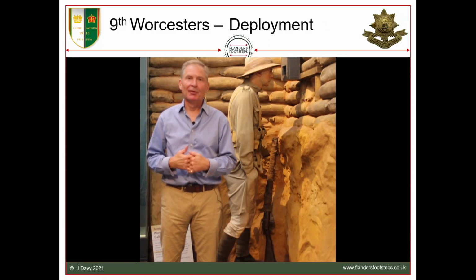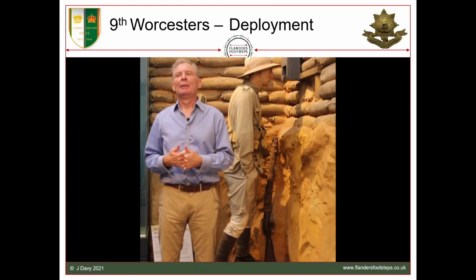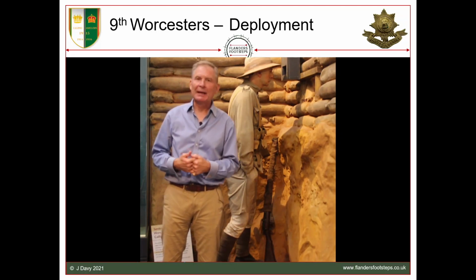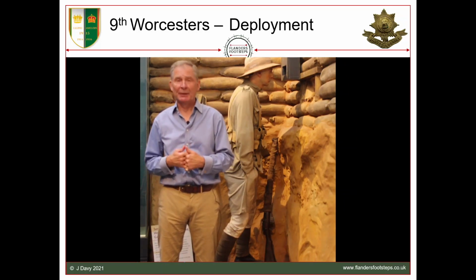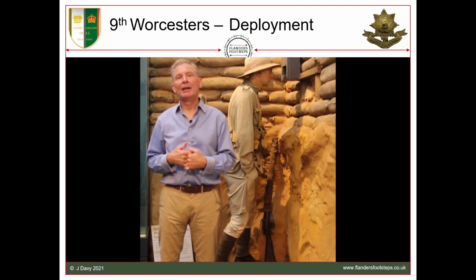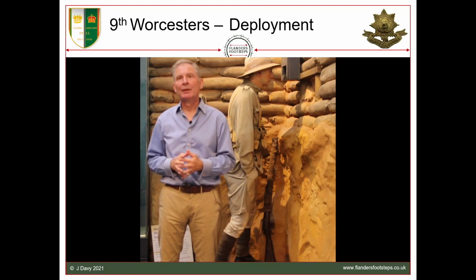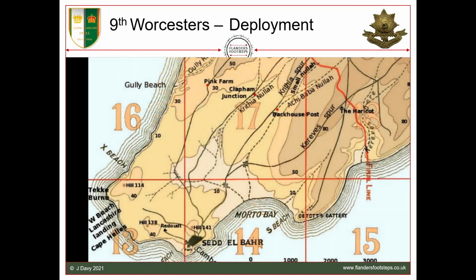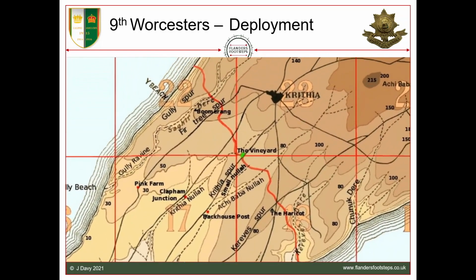As a result of the Allies' failure to make progress at Gallipoli, reinforcements were dispatched, including 13th Division, which included the 9th Worcesters. Now, the 9th Worcesters had spent the beginning of 1915 training in England for the expedition, and they arrived on the peninsula on the 13th of July 1915. Initially, they landed at Helles beach and took the position of the 4th Worcesters in the front line trenches.